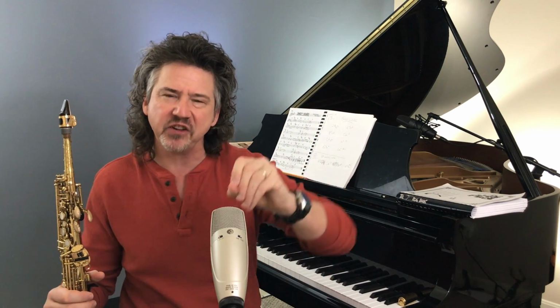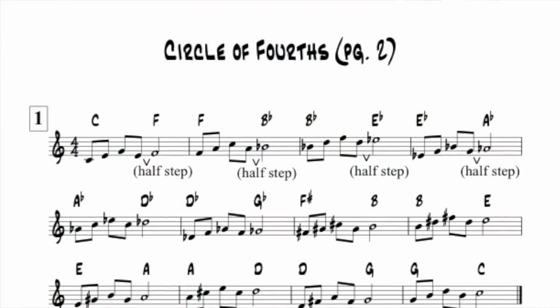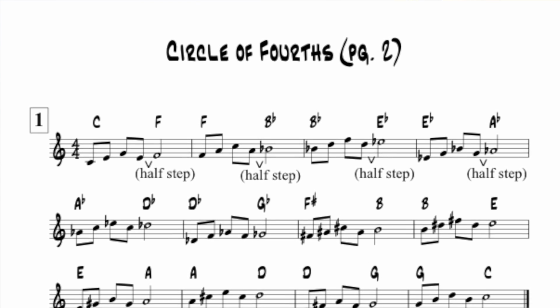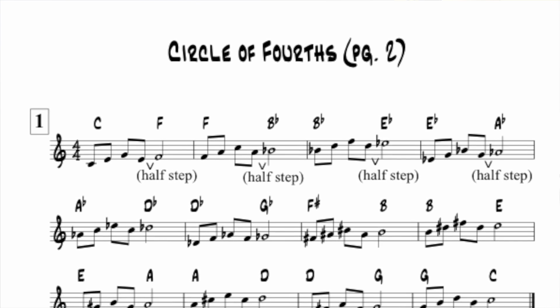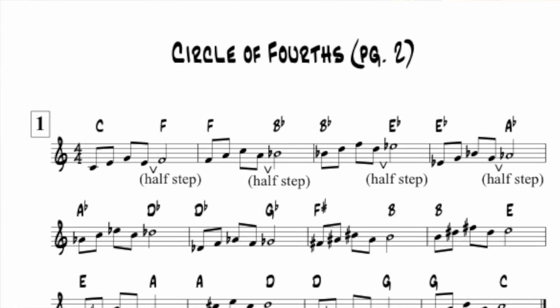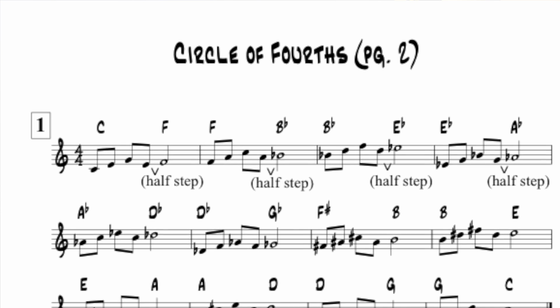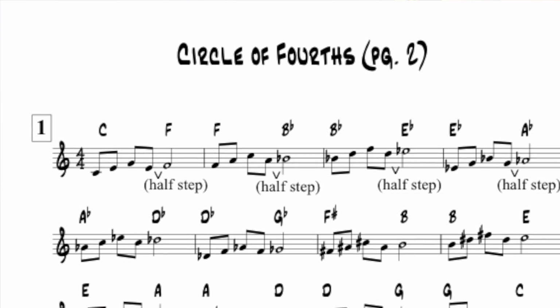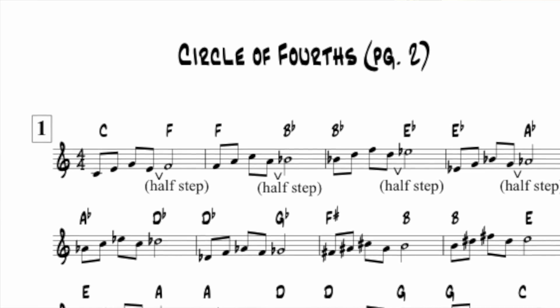Now, that's already sounding like music. That sounds like a song. There's something that makes sense about it. What is that something that makes sense? Well, when we look on the sheet, we can see that C triad that I was playing in the key of C. I'm thinking about my first stop on the circle of fourths, C, E, G, E. And what's the next stop on the circle of fourths? The F.